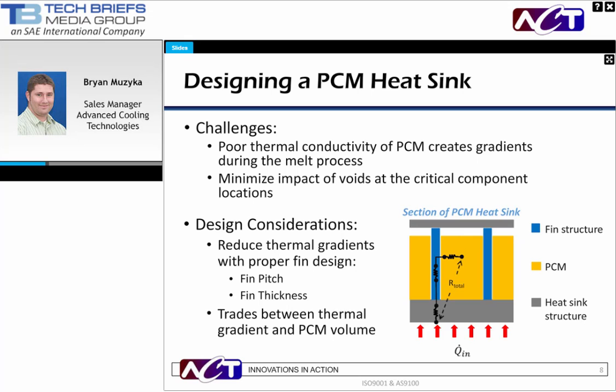So the first step in the design is fairly straightforward. You use your power and time requirements to determine the volume of PCM required. From there, two primary challenges arise associated with the design of PCM module. The first is designing around the poor thermal conductivity of a PCM. As we talked about paraffins being the first option, they typically have thermal conductivities between 0.2 and 0.3 watts per meter K. So simply filling a container with this type of material and applying a heat load will create very large temperature gradients as the PCM melts.